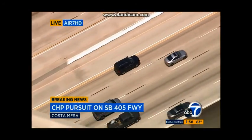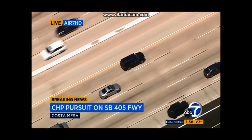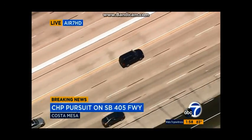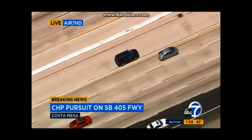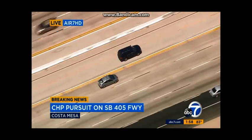Right. We did see earlier, I'm not sure if you saw it, but earlier, probably about... Yeah, sorry about that, Colleen. We got cut out from the IFB there for a second. But yeah, that's exactly it. Southbound 405 coming up on the South Coast Plaza at the 55.